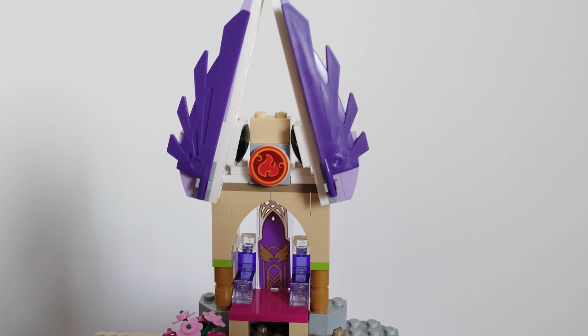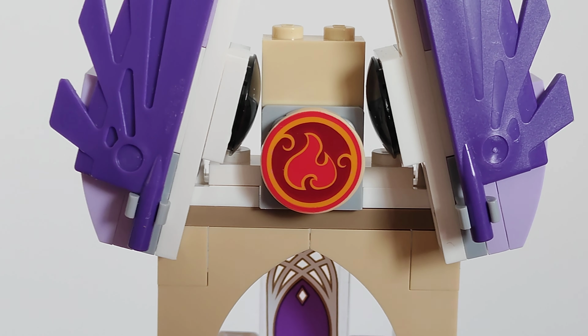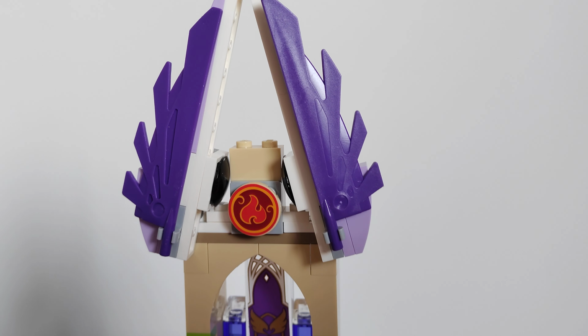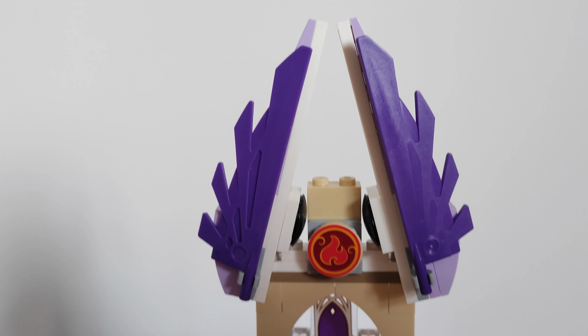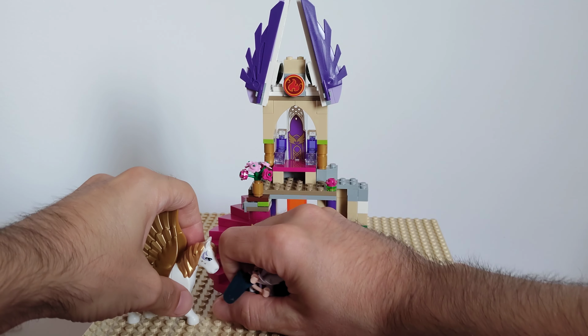At the top is a 2x2 round tile with a fire power icon print that's exclusive to the Elves theme, and again the castle signature decoration built with the wing parts. The throne room connects to the portal room, which can be attached to the top of the dining area.